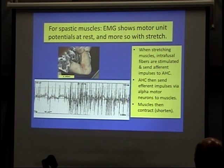It's velocity dependent. Stretch the muscle slowly, you see a slow increase in electrical activity. Stretch it fast, you see more electrical activity. Clinically, what happens? You stretch it slow, you can get a good range of motion, maybe, if there's not a contraction. You stretch it fast, you're going to be severely limited. So I always say stretch it slow, especially to check range of motion, but also to prevent injury.